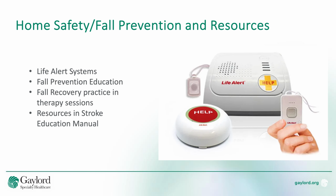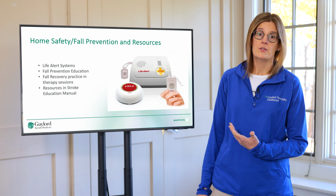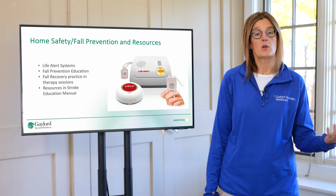Home safety and fall prevention are very important in a stroke survivor's recovery. We spoke earlier about how a stroke survivor is impacted physically after a stroke, particularly with respect to weakness on one side of the body. We talked about how, certainly understandable, if one side of the body is not functioning as it previously did, that balance is impacted. With balance impacted following a stroke, so is, of course, safety with mobility.